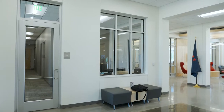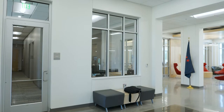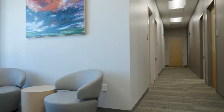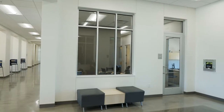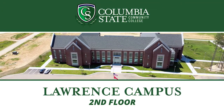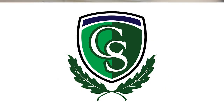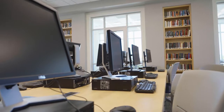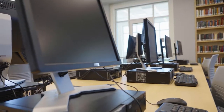On the first floor, you'll find our administrative suite, which offers help with admissions, advising, placement testing, and more, as well as our TRIO office. You'll also find our partnering university offices. On the second floor, you'll find our beautiful library, which has group study rooms, comfortable seating, and computers for student and patron use, along with friendly staff to help you with library services.